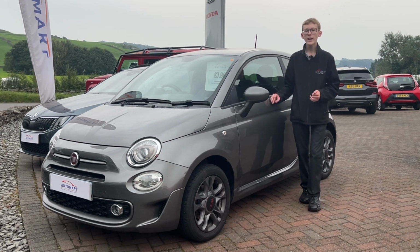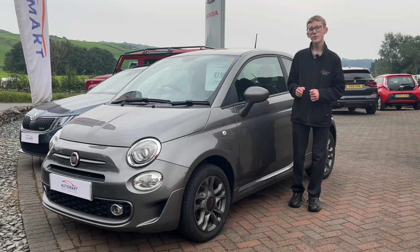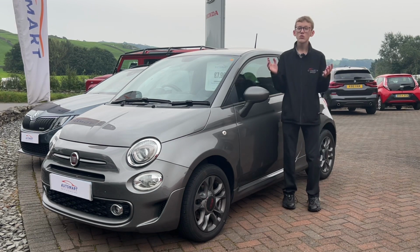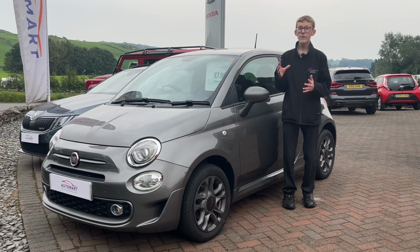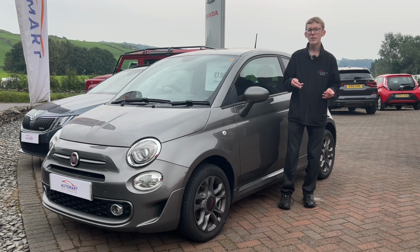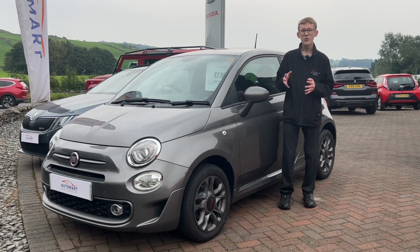So hopefully that gave you a good idea of what insurance groups are. They range from 1 to 50, 1 being your smaller, cheaper cars generally, and 50 being your performance vehicles, which are more expensive to replace and more likely to be eyed up by criminals.